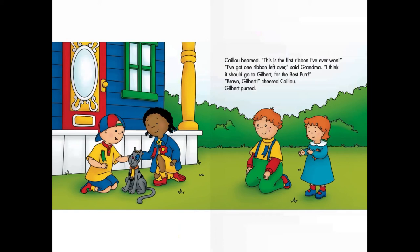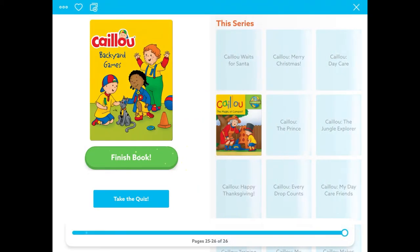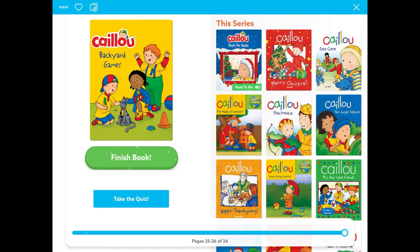"I've got one ribbon left over," said Grandma. "I think it should go to Gilbert for the best purr." "Bravo, Gilbert," cheered Caillou. Gilbert purred. The end. Those were some good backyard games. Those were some great stories, everybody.